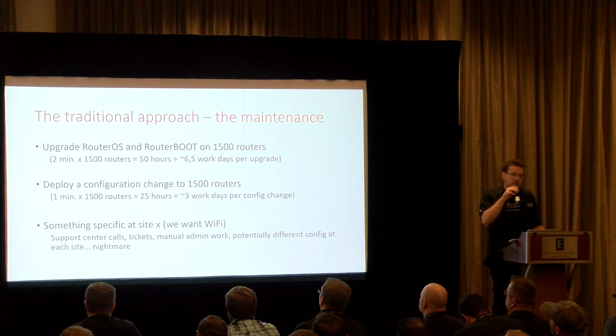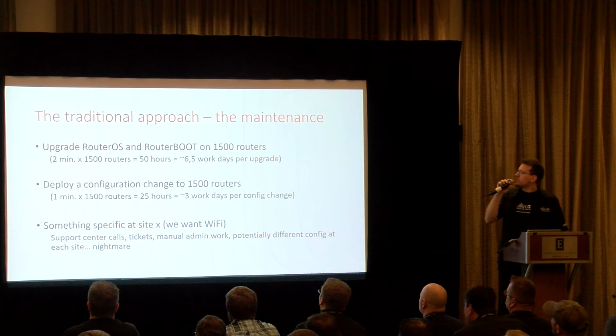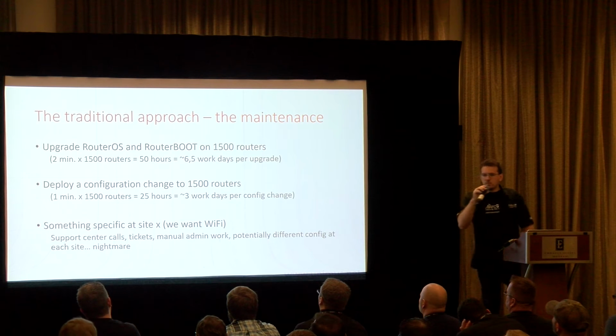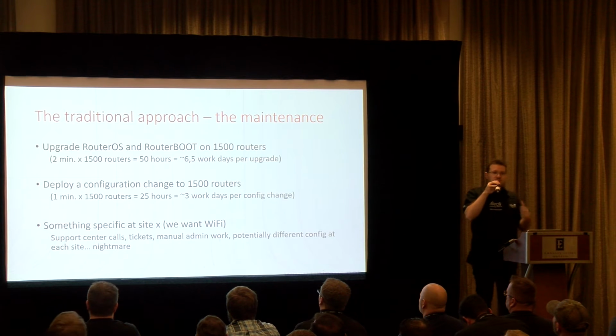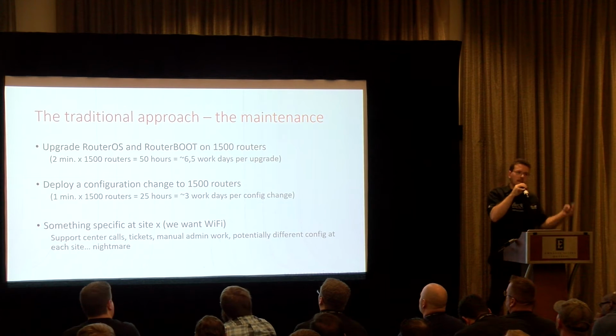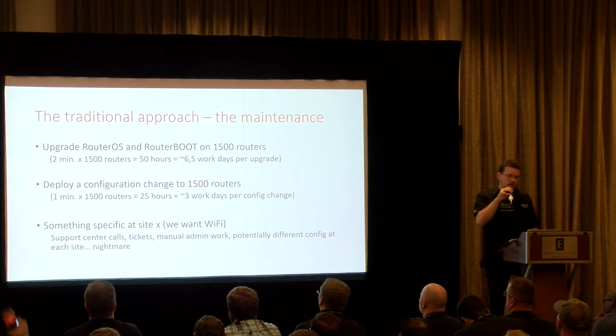So you need to upgrade router OS and router boot. So let's calculate, 2 minutes per router upgrade times 1500 routers. So it's almost 7 workdays per single version upgrade rollout to the entire network. Again, we are talking traditional approach, no automation, we are doing it manually.